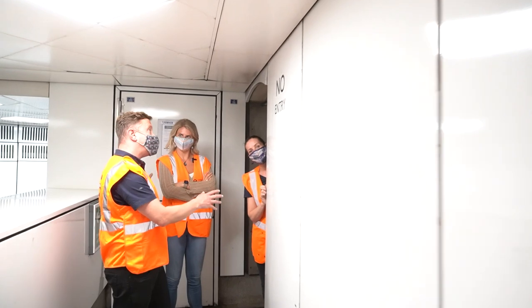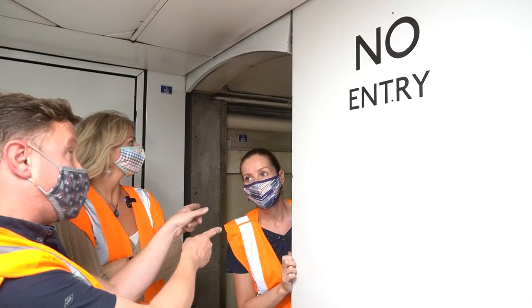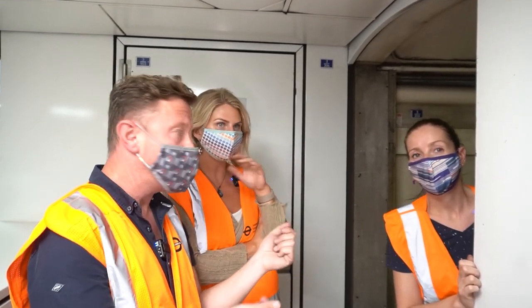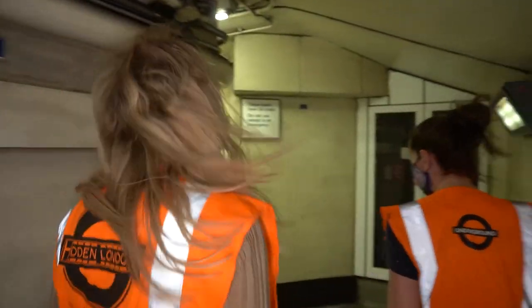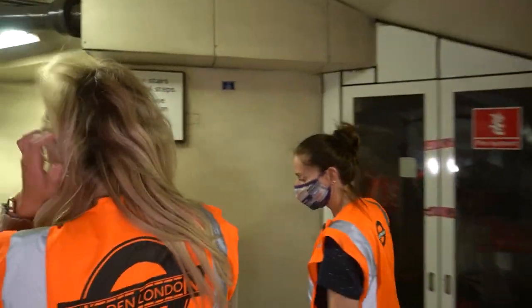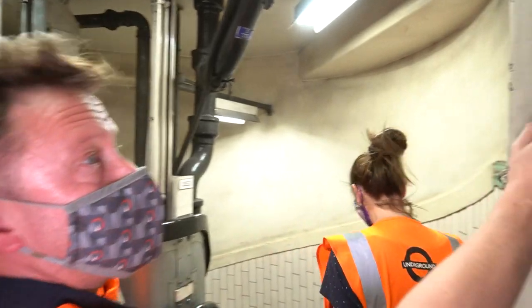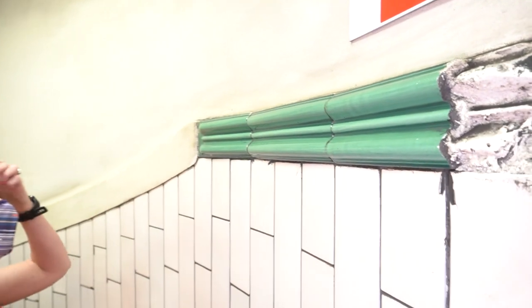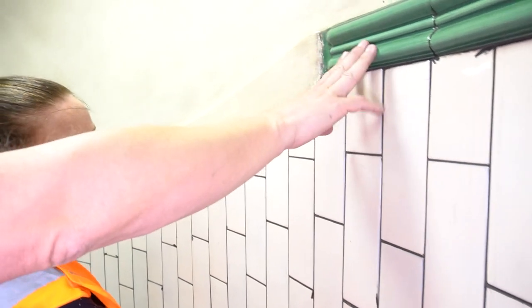Now, lovely people, this is something I've never seen before. There's an emergency set of stairs over there. No entry. What's that about? If you see around the corner, this is an emergency-only staircase, and it leads to possibly one of the most ornate passageways that I've ever seen on the tube. So do not use except in emergency. But this is the clue, look. Also, look how lovely this colour is, like a salmon-y colour. I love that, because this is a prelude to what we're about to see.